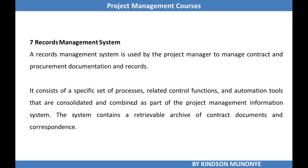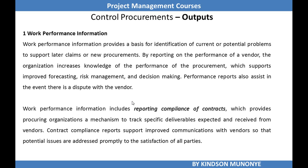A records management system. This is used by the project manager to manage contracts and procurement documentation records. The records management system consists of a specific set of processes, related control functions, and automation tools that are consolidated and combined as part of the project management information system. The system contains a retrievable archive of contract documents and correspondence.